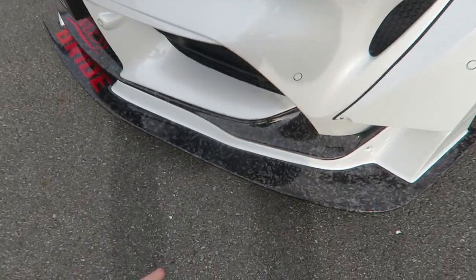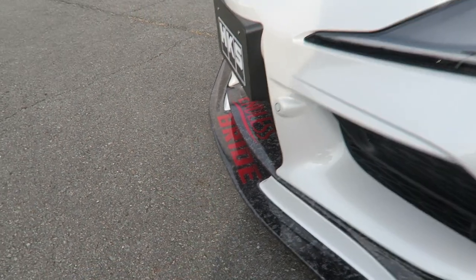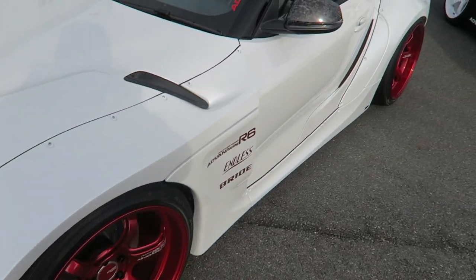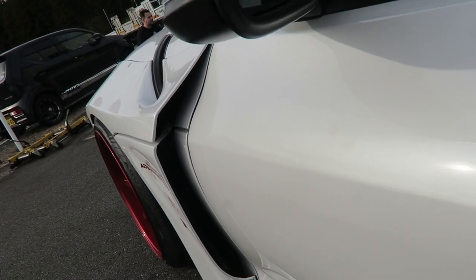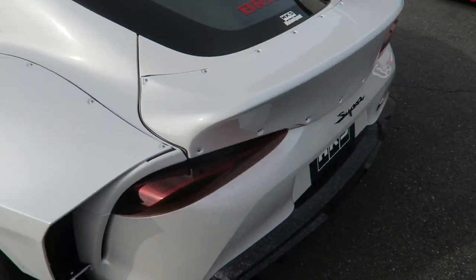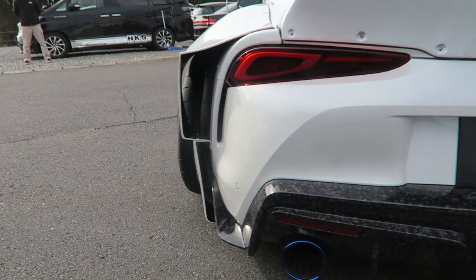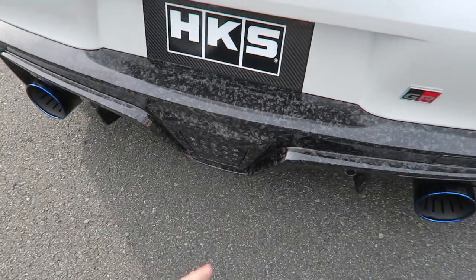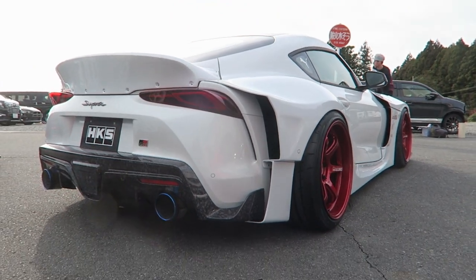And as you can see, look at all this down here. Absolutely mega. With the arches, just come around on the arches, look at that. I think this will probably be my favourite kit, other than probably TJ Hunt's kit. You can see so much tyre at the back as well. Full forged carbon at the back. Let's get a quick shot of that.